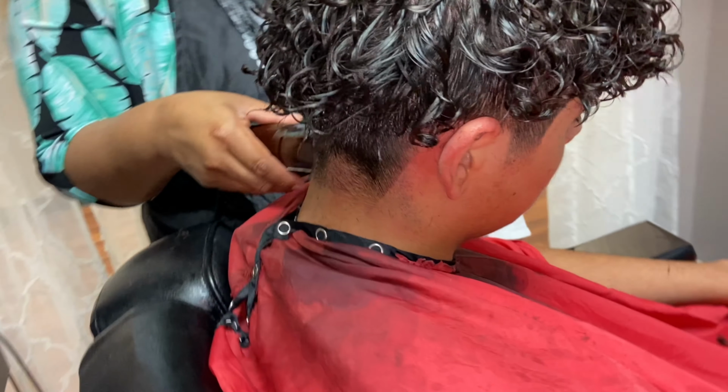This is when we're going into the haircut. He barely wanted his sides cut. He got like a 1 on the sides because he's trying to get his hair all curly around.